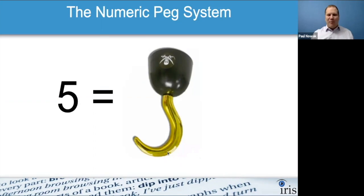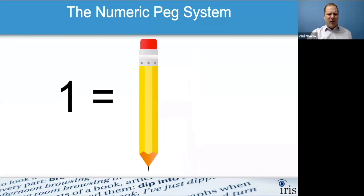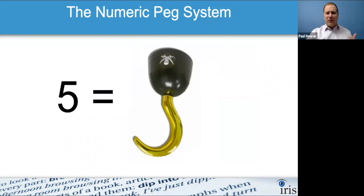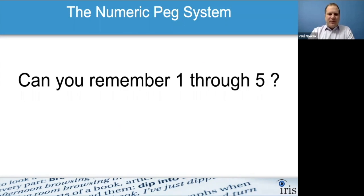By the way, I promise you this is going to come in handy. I know this is kind of weird when you're like, what are we doing here? Why are we doing 1 is a pencil, 2 is a swan, 3 is McDonald's, 4 is a chair, 5 is a hook? This is going to help you later. Remember we said visual information is easier to remember? Let's do a quick little test.